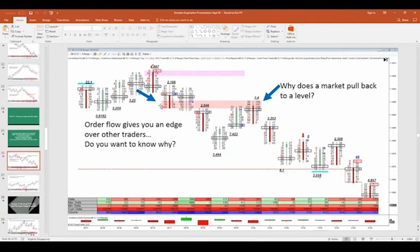But this area in here, where you have the stack selling imbalance, this is true resistance. Why? Because you have aggressive selling at that area. Notice how the market came right back up to that area where you had the aggressive selling. That tells you there's resistance there. And what happens is the market sold off down into new lows. Now that's in the British pound yesterday.